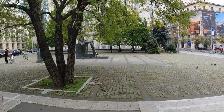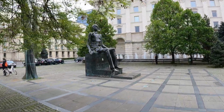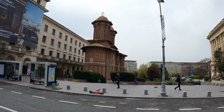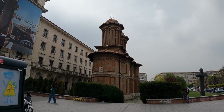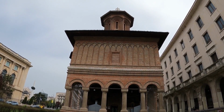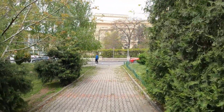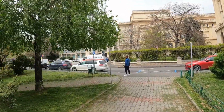Here we have another monument to represent Iuliu Maniu, who was a politician and a former prime minister of Romania. Across is Crețulescu Church. This church is a red brick Orthodox church with a bell tower dating to the 1720s. Not far from this church is the Palace Hall, a hall that hosts all kinds of events and concerts.